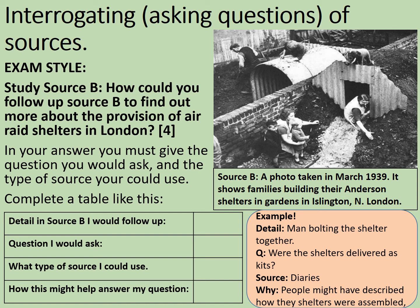Do you need to know the answer to the question you're going to ask? Well, you absolutely do not. Equally though, you are very welcome to ask a question that you do know the answer to. The examiner is not asking you to demonstrate that.